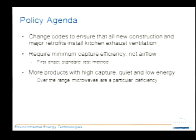The policy agenda, we think the starting point is we just have to first do the most basic thing. For right now, the answer is every new home built in the U.S. should have exhaust kitchen ventilation, preferably a range hood. There should be an exhaust duct above the range for the purposes of removing pollutants and moisture. We want to require minimum capture efficiency, not airflow. So we want a performance standard, not a flow standard. And we want more products with high capture that are quiet and low energy.